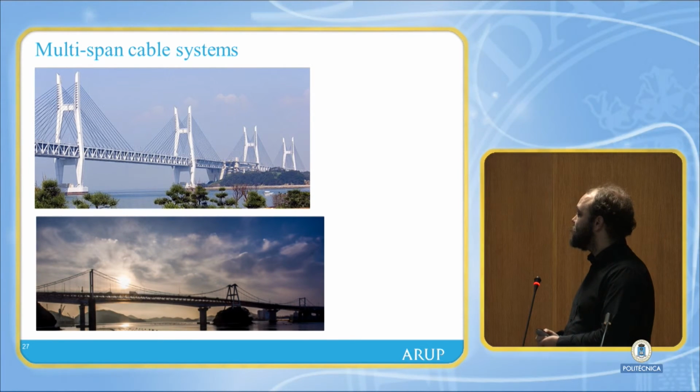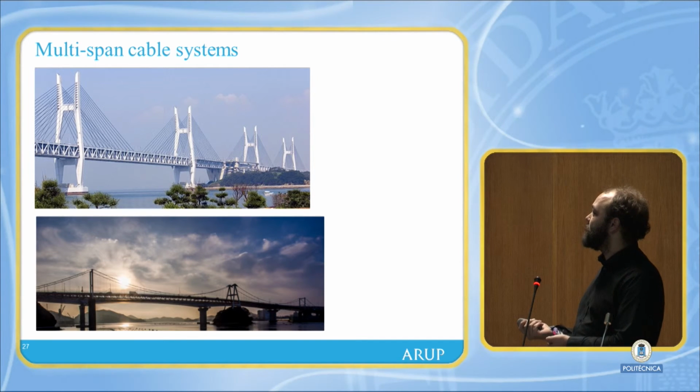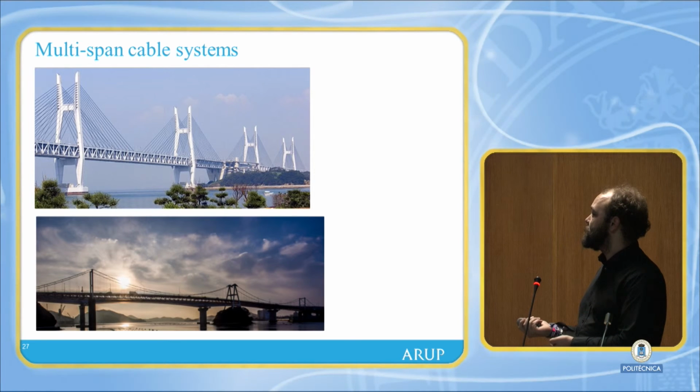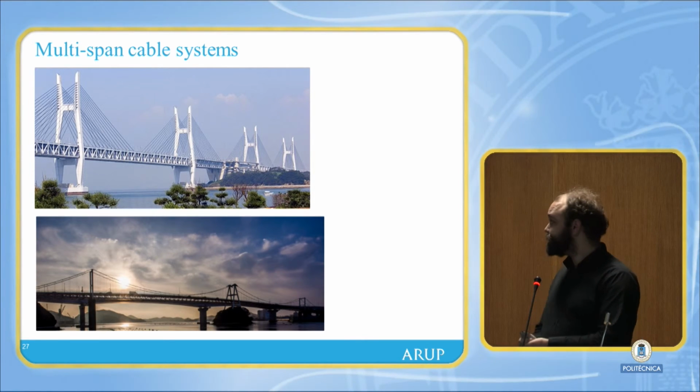Some more pictures. These are both in Japan. The top one is actually not a multi-span because there's a tie down in the middle, and the bottom one is a double suspension bridge with a stiffer middle pylon to make sure that they all balance out.